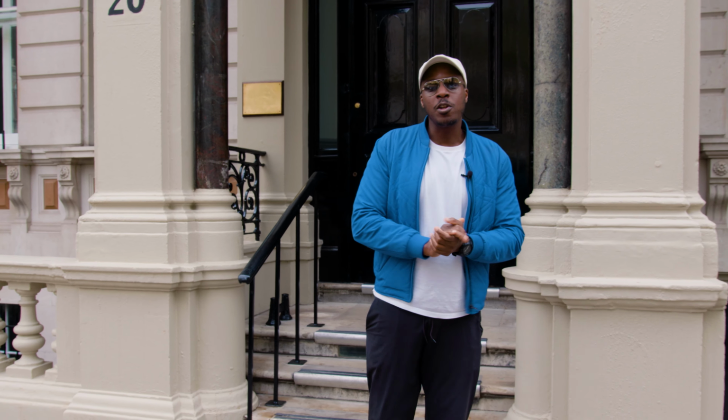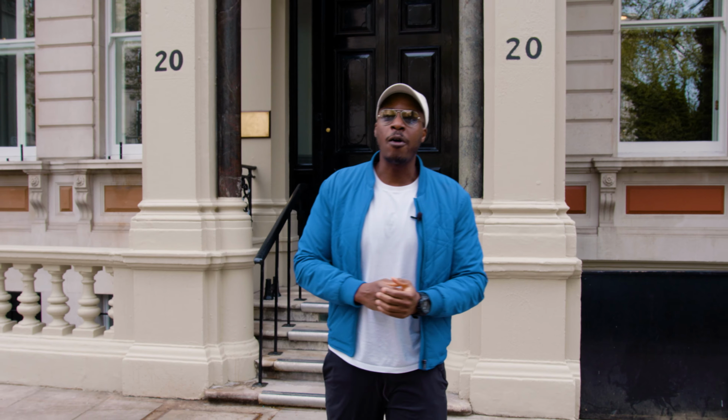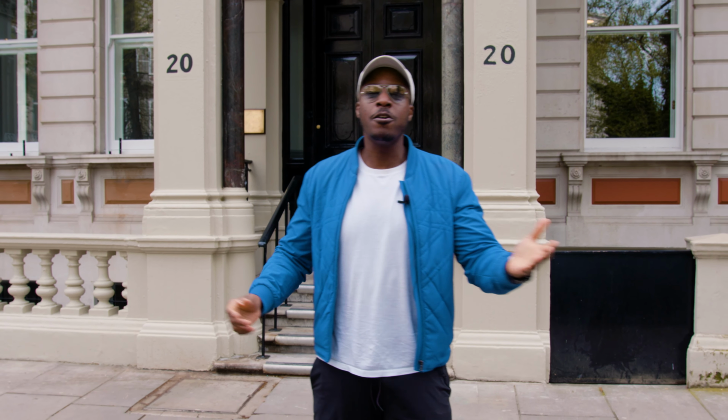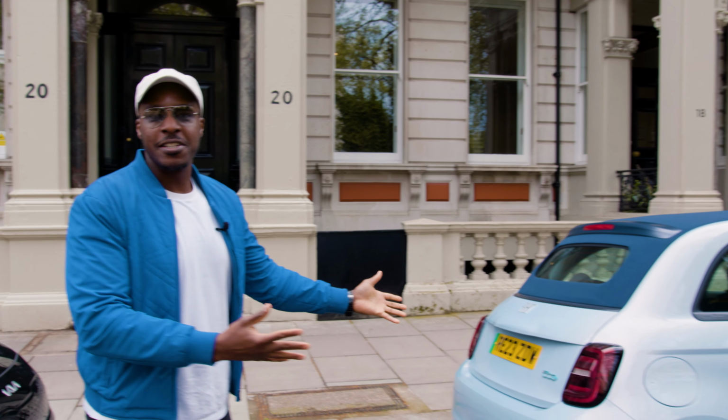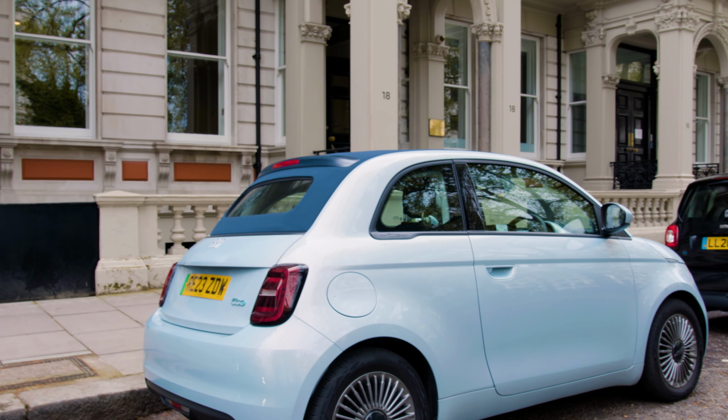Right, so today's been all about the Dolce Vita, the sweet little things, the sweetness of life. And so far we've looked at brands that have been in Turin. Luca Fon comes from Turin. Lavazza was founded in Turin. And today the star of the show, the Fiat 500e, which is now based, you guessed it, in Turin.